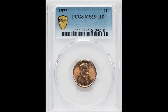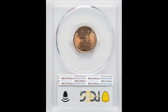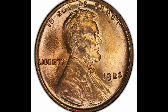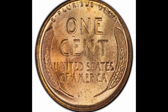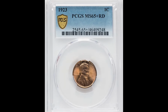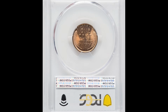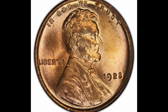Now this coin sold for quite a bit of money on Heritage Auctions, and here's why. First of all, when it comes to the grading scale, PCGS and NGC are the two best grading companies in the world when it comes to grading coins. Now on this scale, 70 is the highest achievable grade. This coin got the 65 grade, which is relatively high. It means it's mint state uncirculated. It never went out into pocket change. This coin was more than likely found in a collection and the owner got it graded by PCGS. It came back in a very high grade and they sold it online.